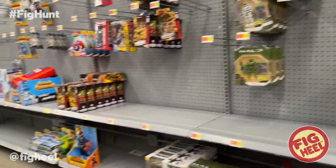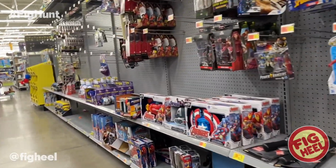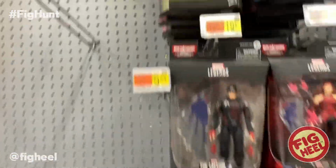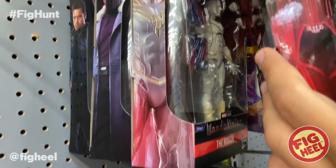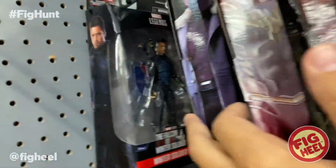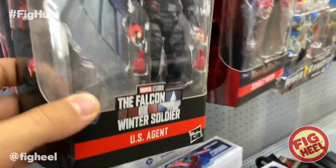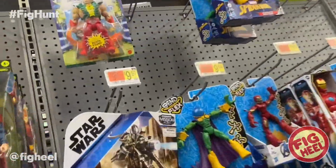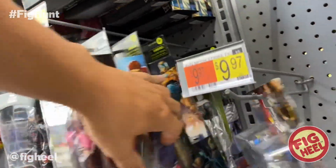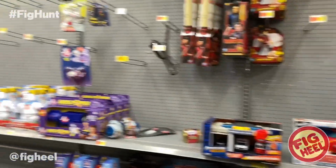Figured I would check out what else was on the shelf, and I noticed that they had a bunch of new Marvel figures, so I figured I'd check them out. It was Captain America and the Winter Soldier, and the Vision, Scarlet Witch. They had the Falcon, Loki, stuff we've seen elsewhere in Targets and such, but it's still pretty cool to see fresh cases of stuff on the shelf. And then there was this random Ricky the Dragon Steamboat. Gotta go early, guys, and you'll get a lot of filled pegs.